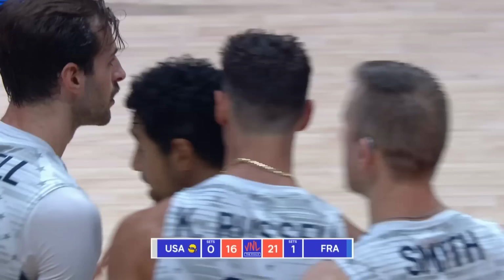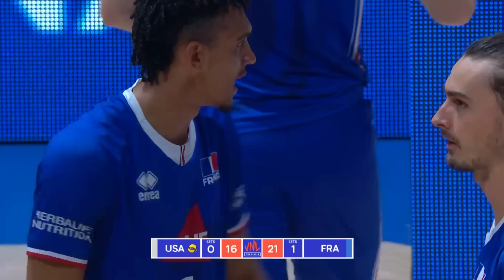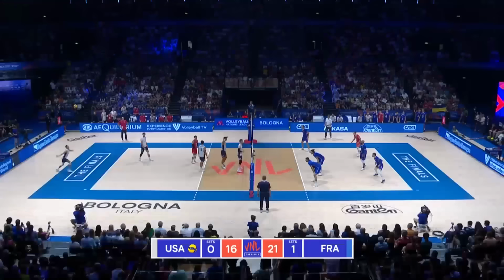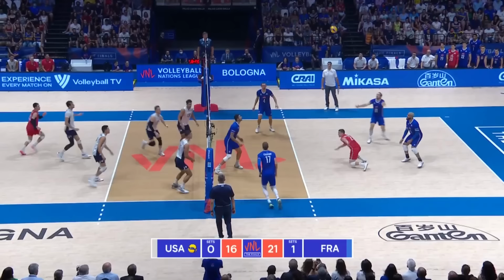Wagatutia is really good at seeing that block, seeing the block set right in front of him, knows he has to tool off of it. Again, the experience of that player hitting that ball high and flat off the hands. Rotation five for France, so three attackers available. Make it four with the pipe. Good touch, Russell. Good up. What a great pickup, Grebennikov.